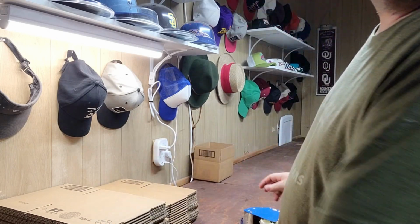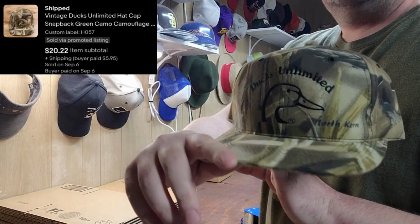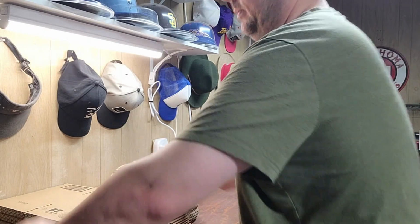Next up was a nice vintage Ducks Unlimited camo hat. I think this one sold pretty good too, for around $20. It was in great shape. You can see the vintage Ducks Unlimited label there.